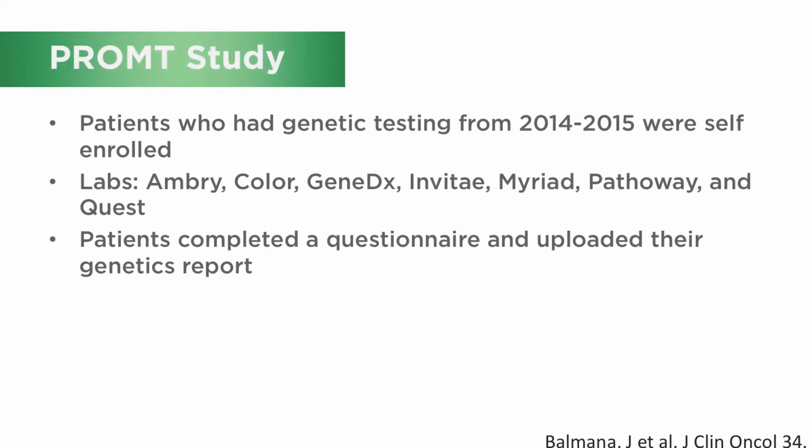Again, each lab has its own process for determining when a variant is deleterious, pathogenic, or benign. People need to be aware of this. They are not all the same. The PROMPT study looked at people who had genetic testing. They had to enroll themselves between 2014 and 2015. They looked at all the labs out there: Ambry, Color, GeneDx, Invitae, Myriad, Pathway, and Quest. Patients had to upload their lab report and answer a little questionnaire.